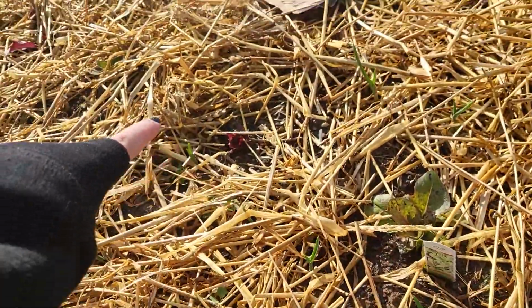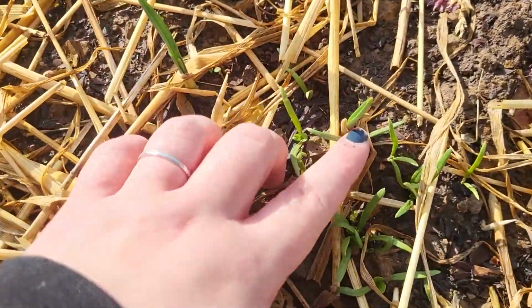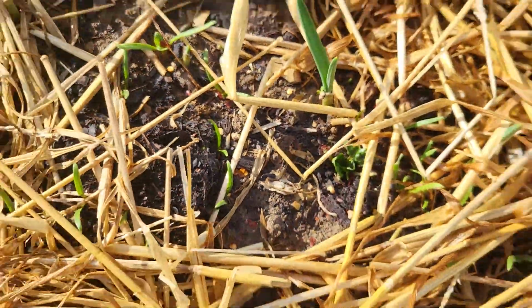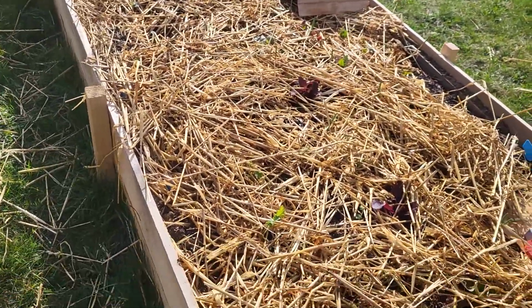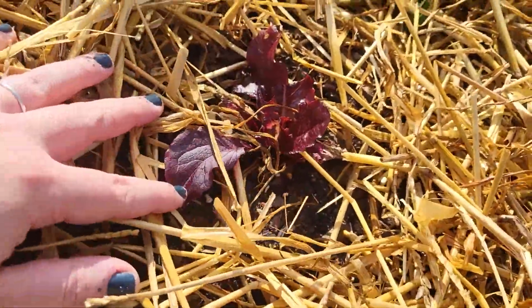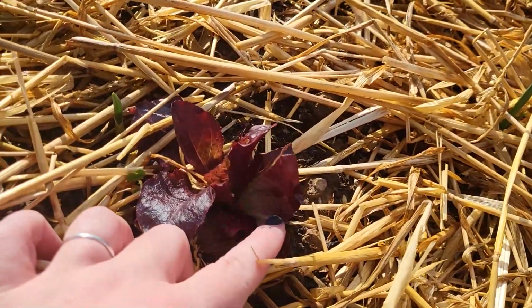Through this entire center of this bed are garlic. You can see these taller sprouts coming through. Those are garlic. But yeah, this bed is still not magnificent yet, but you can see some of the lettuce is poking through. These are ones that I planted. But yeah, they're definitely getting nibbled.